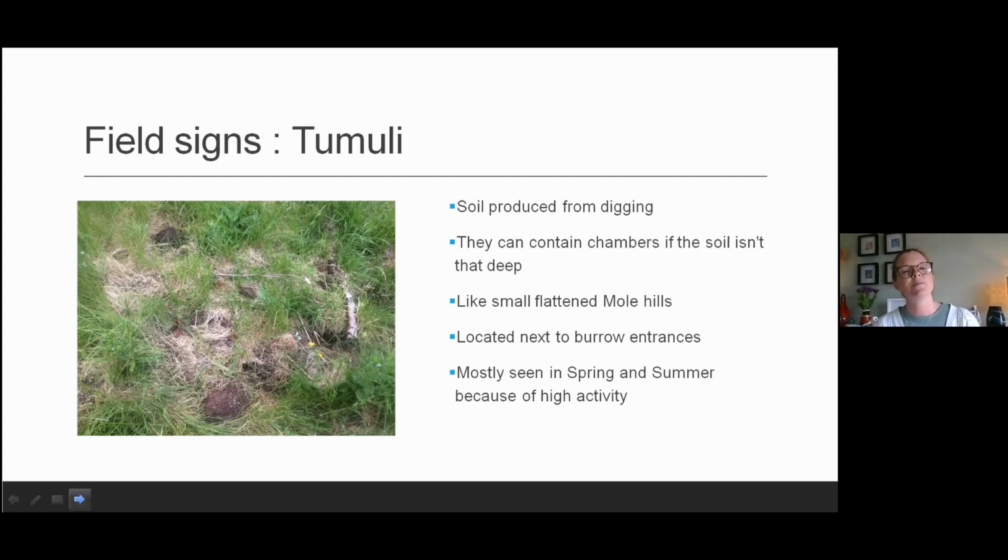It's the soil that is produced from digging. And where the ground isn't particularly deep, the optimum depth for the fossorial water vole being about 50 centimetres, these soil mounds can actually contain chambers. So they could have food chambers or nesting chambers in them, so you do have to take care. They look, like I say, like a flattened-off molehill, and they tend to be located next to burrow entrances. Now, if you're ever standing and thinking, is this a molehill? Is this a vole hill?